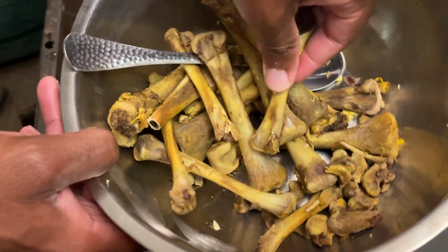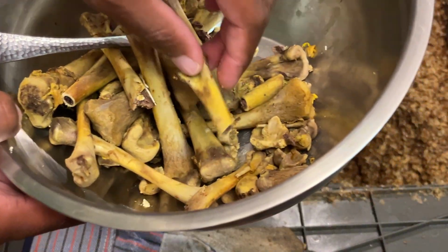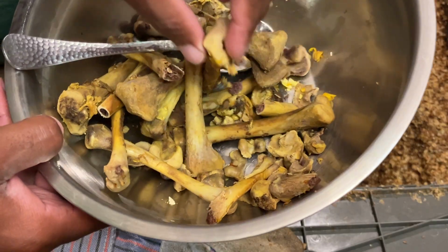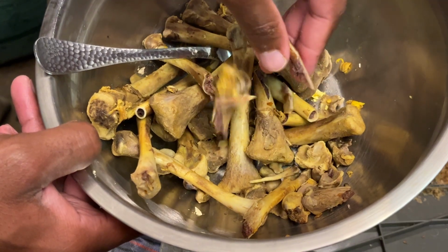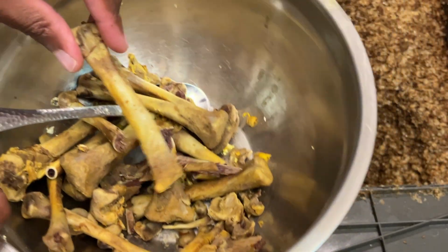Head of that bone comes right off. I'll do it again, and it snaps in half. So these bones are nice and soft, and they still have some structure to them. They're not just mush, but you can crush them with your hands. So they're nice and ready for this.